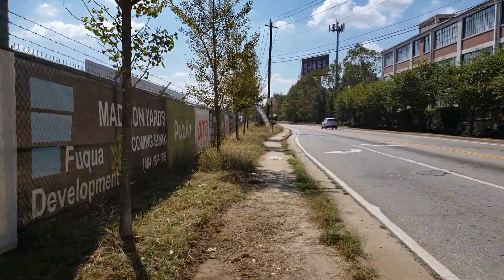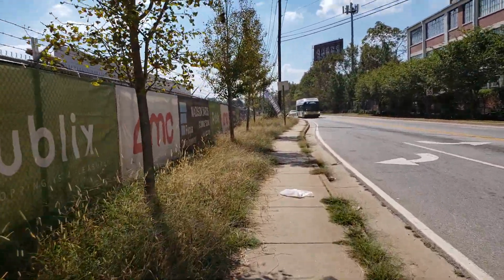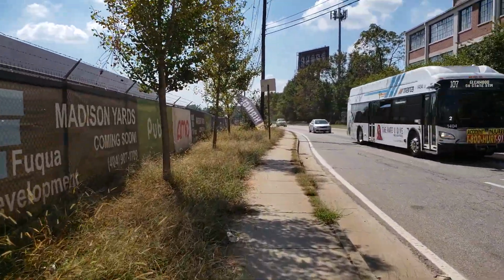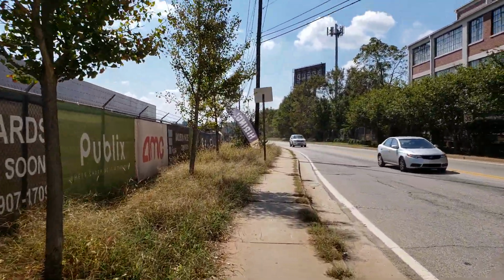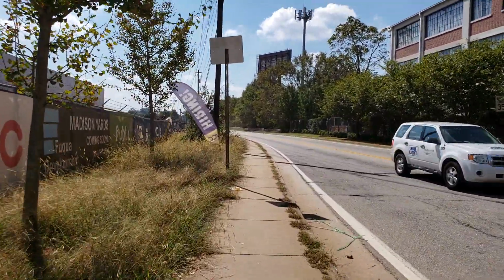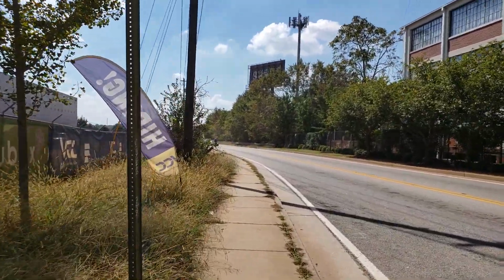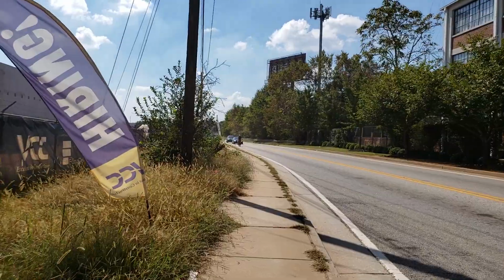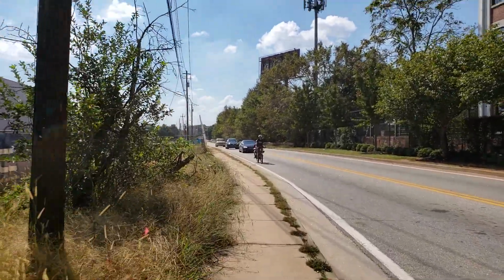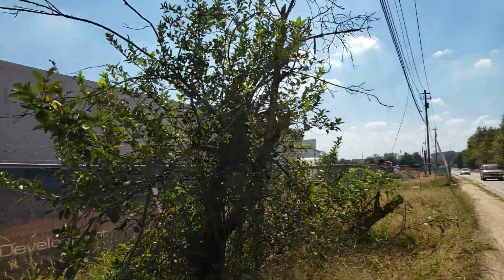I'm going to do this video in two parts. I'm going to walk you down as quickly as I can so you can see what this is going to feel like, down to I-20, which is a few thousand yards from here. Then I'm going to do another video to show you what's happening across I-20. It's a little tricky there as far as getting the Beltline transit and trail over I-20, but I'll tell you what I know, and then I'll go down and hit my next transit stop, which I think is down at Glenwood Avenue. But you can see this Madison Yards is coming along pretty good.